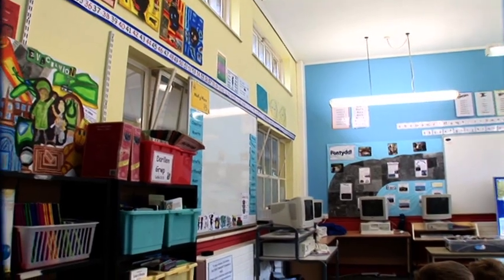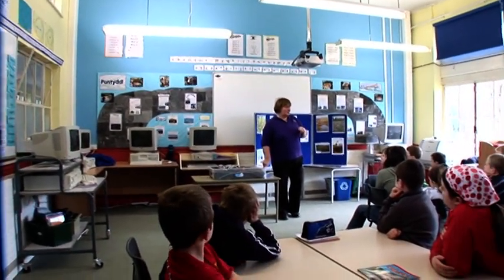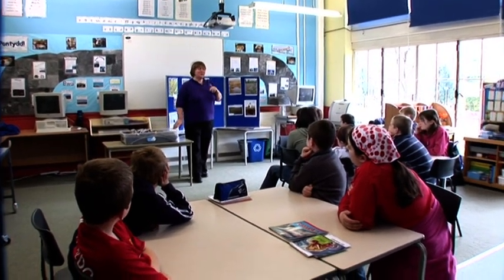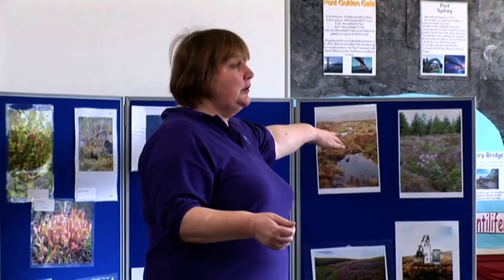Through education, through careful management, and through a planned programme of restoration and prevention, the LIFE Active Blanket Bog in Wales project will prevent further deterioration of the bogs and, when possible, re-establish blanket bogs where they have been damaged. A tall order, but it can be done. Let's look at the threats and what can be done to tackle them.